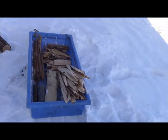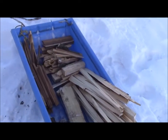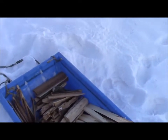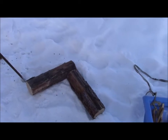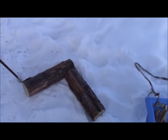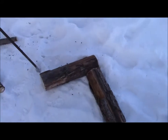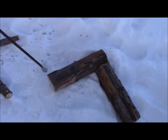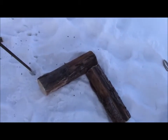Alright, so I've started out my prep work on this with just cutting up a bunch of various sized kindlings and tinders and main fuels for these fires. Now right here, this little one is just two logs shaped in a V, and you put your pan right at the point like this, with the handle pointing out to keep it cool, with the fire underneath, with a good hot coal bed underneath. There's lots of different configurations for this. This is just the one that I'm using.